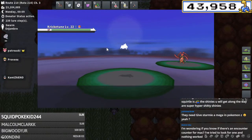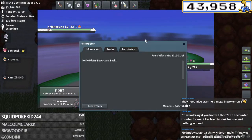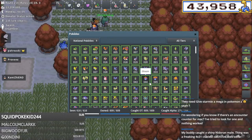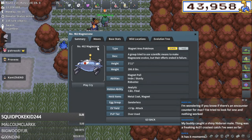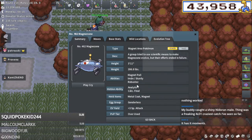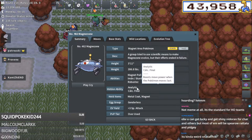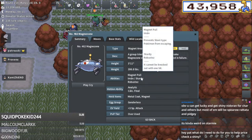The cool thing about Analytic: it's an ability, and I love it on Magnezone. My favorite Analytic Pokemon is Magnezone. Here, let me show you why. Analytic is not an ability that's very respected by PvP players, probably rightfully so. The cool thing is that Analytic boosts the power of the Pokemon's moves if the Pokemon moves second, which I think is like a 1.5 times, a 50% boost of damage, which is pretty huge.